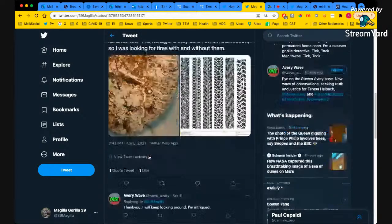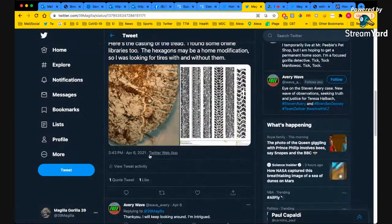The hexagonal bolts, I did look up full track vehicles to see if any of them look like that, and they really don't. The bolts don't extend down through the track. The track has to roll over gears, so the backside has to have some sort of chain on it, and you don't use bolts like this to connect it to the chain because they would interfere with the chain's ability to intermesh with the gear teeth. So this doesn't look like a full track vehicle.